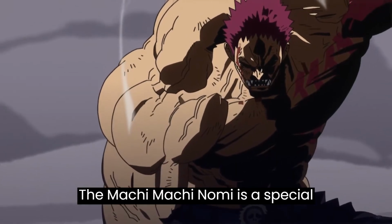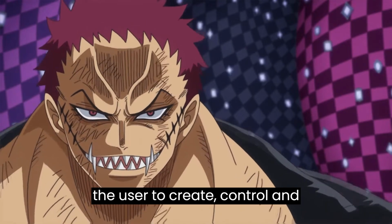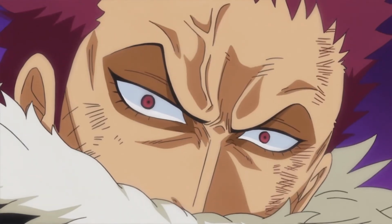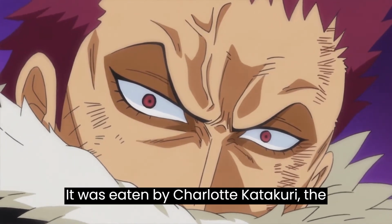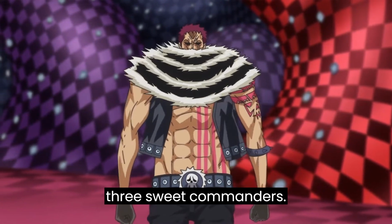Number 6. Machi no Mi. The Machi no Mi is a special paramecia-type devil fruit that allows the user to create, control, and transform into machi, a sticky rice cake. It was eaten by Charlotte Katakuri, the second son of Big Mom and one of her 3 sweet commanders.